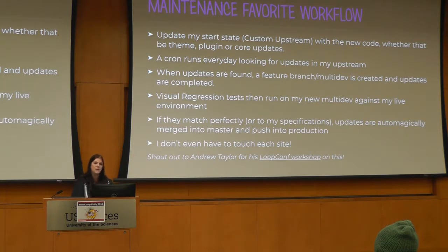And then when you find those updates, you're automatically bringing those to a new environment, doing the updates, doing a visual regression test to compare the two. If all of that looks good and everything matches, then just go ahead and push it out so you never have to touch the site. That being a really good workflow. Unfortunately, I didn't know about this awesome thing called visual regression testing until joining Pantheon, but it's something that I think a lot of agencies and developers in general can be taking advantage of.